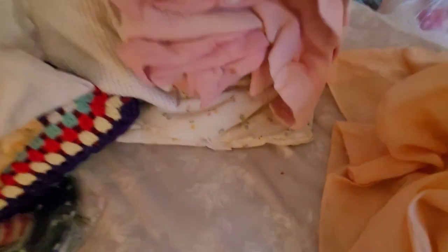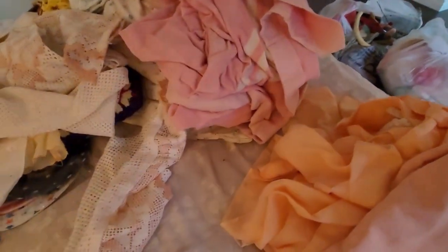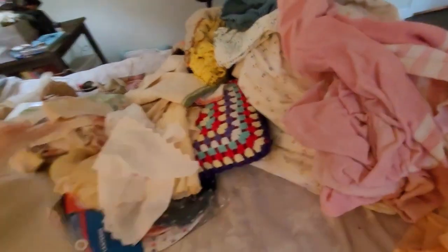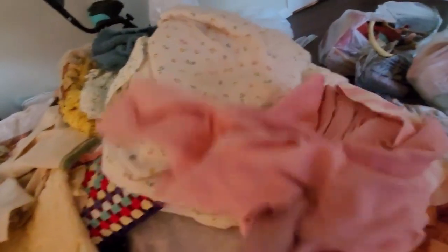I think I have pulled most of this set out. This is actually a different set so that I can show you the madness. Look at this. It just keeps going and going and going. Okay, I think I got enough.